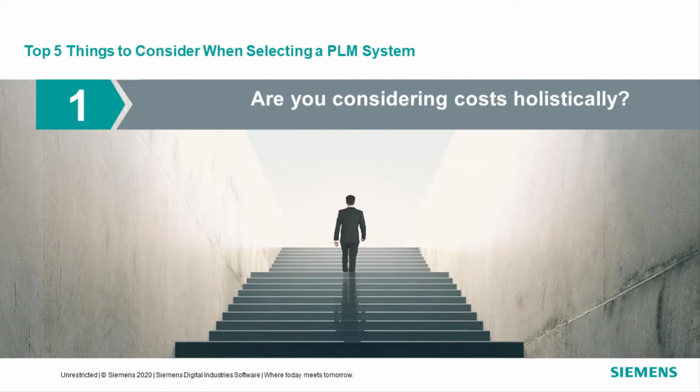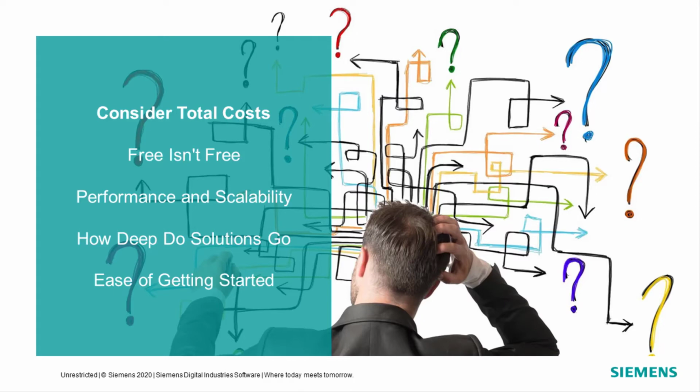Number 1. When evaluating PLM technology, consider cost holistically to get a realistic scope of your required PLM spend. Beware of the free software pitch. A free download may get you started with software, but is there enough in the freeware to address your business requirements? And can you get an accurate reading of performance and scalability of the software using freeware?